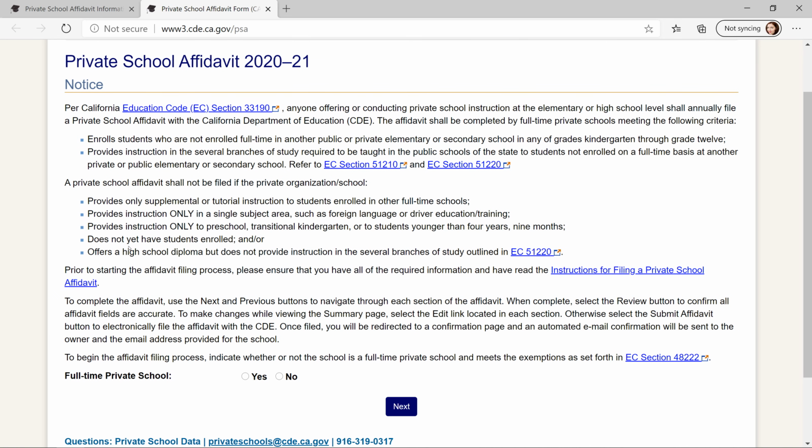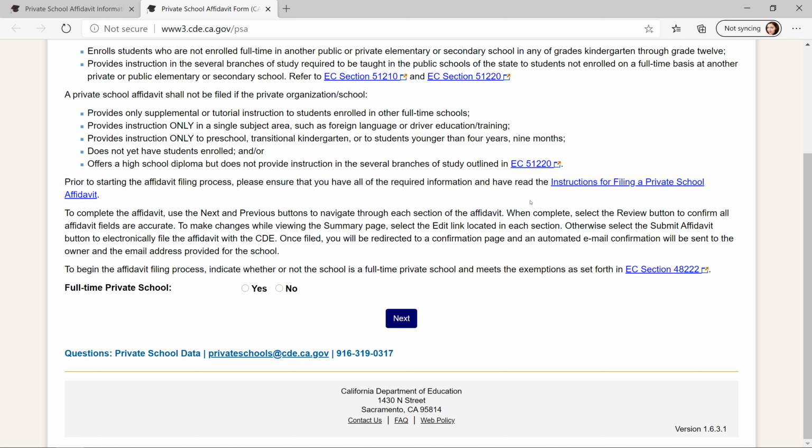You should not fill this out if you're only doing supplemental or tutorial instruction, if you're only doing one subject, such as a foreign language, driver's ed, driver's training, if you're only doing preschool, transitional kindergarten, or any student younger than 4 years, 9 months. Still, remember, you do not have to put a child in school until they are 6 years old, so there is a little gap there. And you do not have students enrolled yet. If you offer a high school diploma but don't provide instruction in the several subjects. So I'm not sure when you would give a diploma and not teach it, but apparently it's a thing.